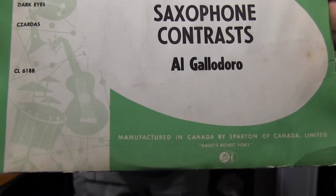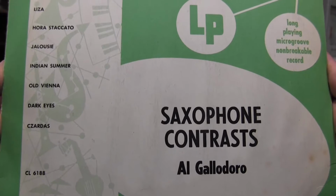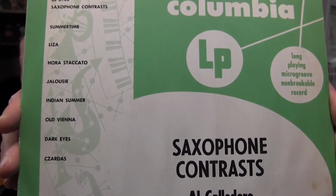Now here we have another generic design that was released by Columbia in 1949. Different colors, of course, representing different releases, but the same design. These covers are pretty cool. They have the instruments along the side strip, the drums, the stand-up bass, saxophone, clarinet, keys, trumpet, and not a lot of different colors. You have the orange, the green, and the blue.